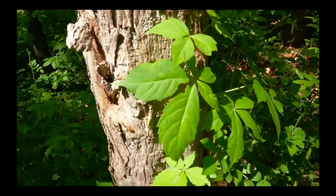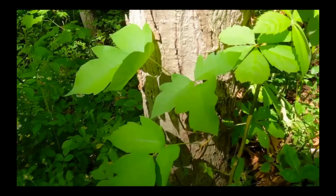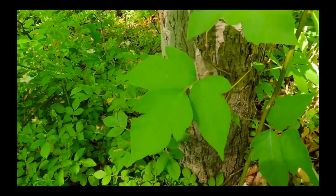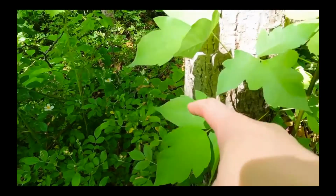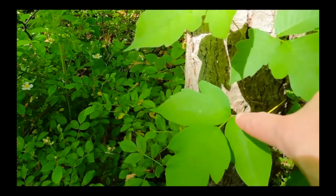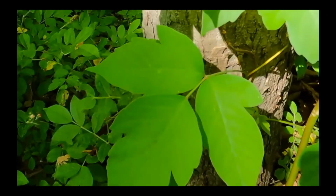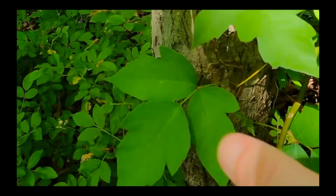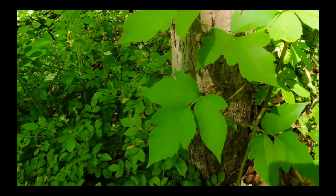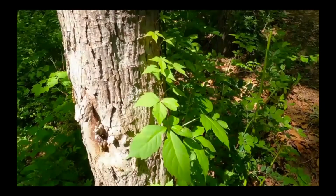But if I look on the same tree a little farther down, look at these. These are different than the ones I saw up top. I have 1, 2, 3 leaflets again. But look at that middle one. It's got a longer stem, or petiole they call it, where it attaches to the other 2 leaflets. It also has what I like to say is a thumb. There's its thumb on the leaflets. This is definitely poison ivy right next to Virginia creeper.